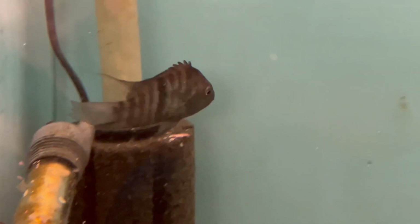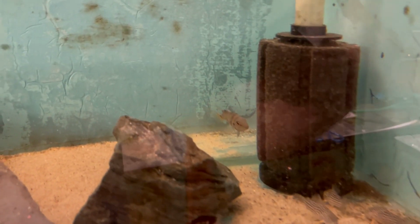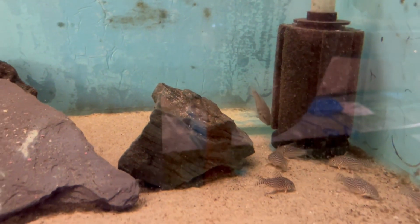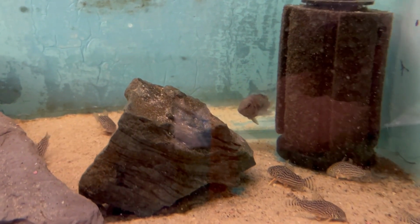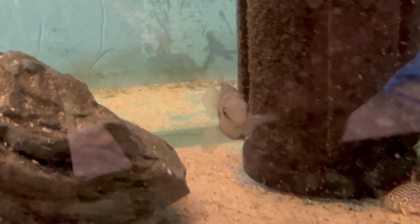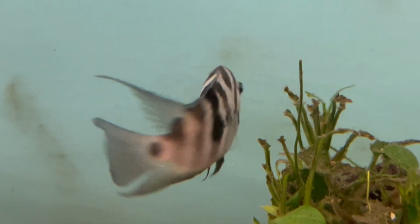And that's the female Sajaka. Yeah, there she is, she's come out now. As I say, I need to decorate this tank up a bit better, make them feel a bit more secure. She's got some coloration in the belly region. He's a cracker.